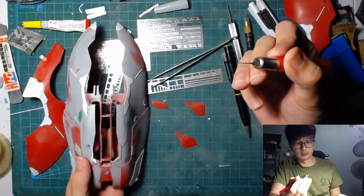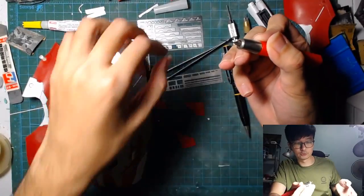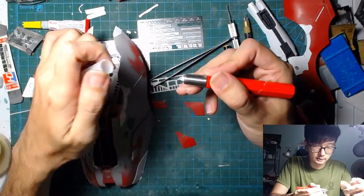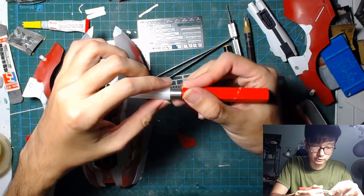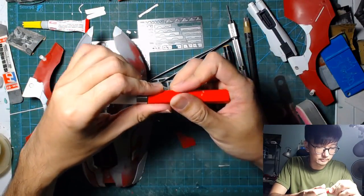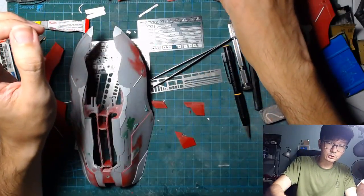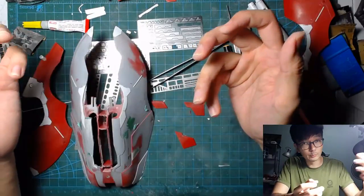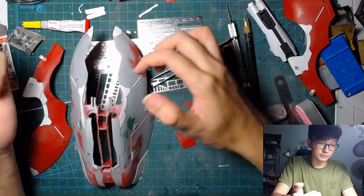So why is it that for super glue I can't do it and for putty I can? Because putty is easier to break off from your chisel, and when I'm going through it, the putty is still wet, so I can actually wipe it off from the chisel quite easily.